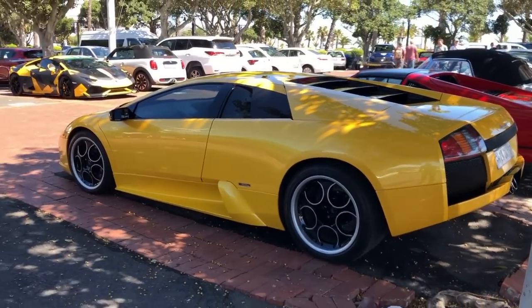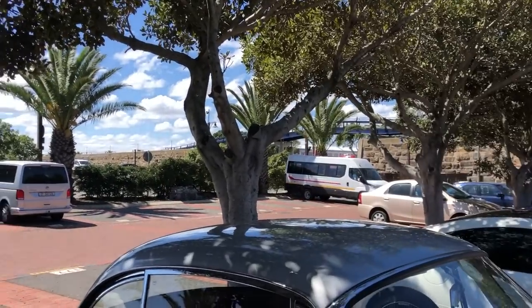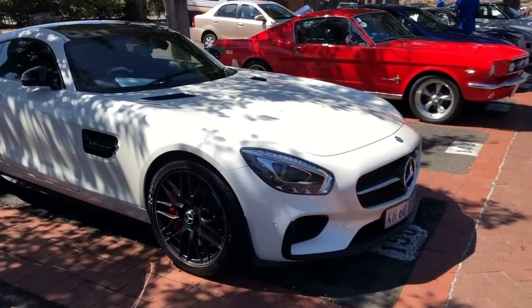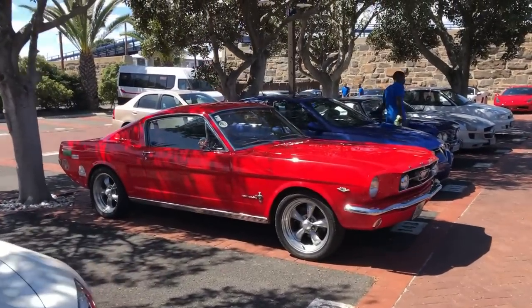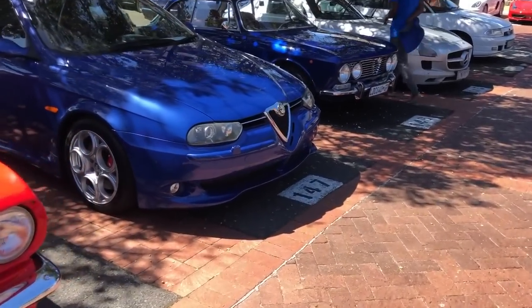Gotta love one of these. Gotta love a Murcielago, man. And then we've got another Jaguar over here with the R8 making some noises. I don't know where it is. With this AMG GTS over here, and a Mustang.